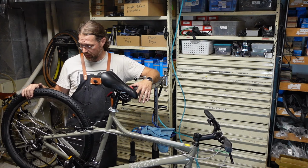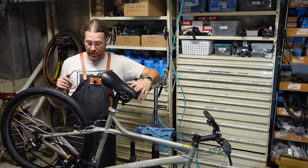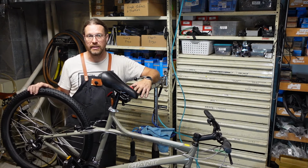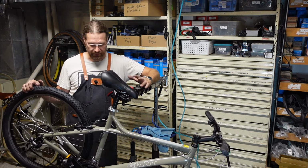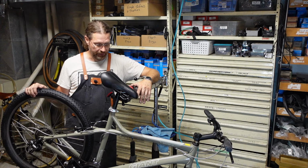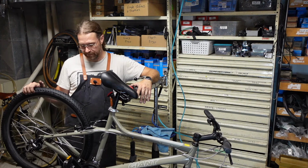I love this one. I love how it turned out. I love the fact that it's got the new grips, the new saddle, the new pads, the new tires. Totally worth it on this bike. I think I can get $400 for it. I just love it. I hope whoever buys it is going to keep it forever and use it forever.